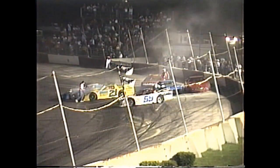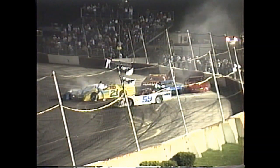Like the big streak of oil down the front stretch looks to be from the car number 12 driven by Robbie Dean. That car slowed dramatically on the front stretch, collecting John Vallow. And if you look, the dark streak going into turn one is obviously from the car number 12 of Robbie Dean.